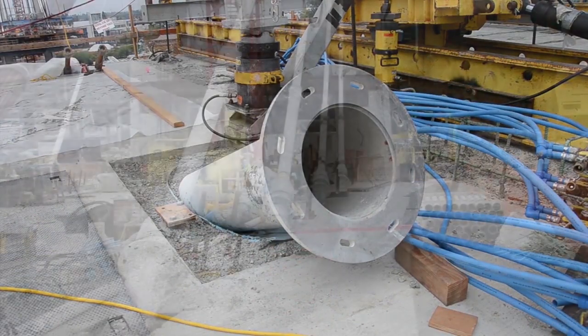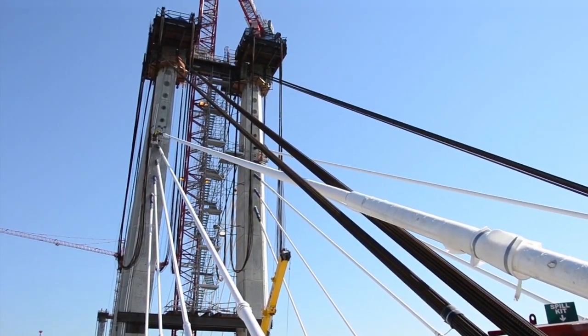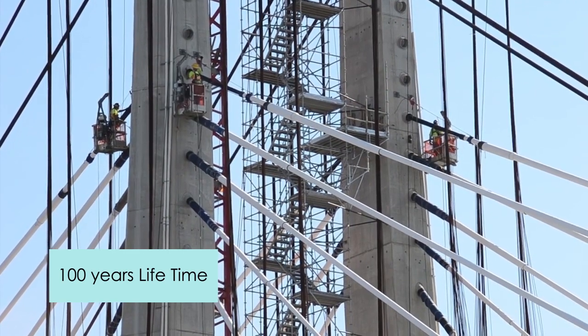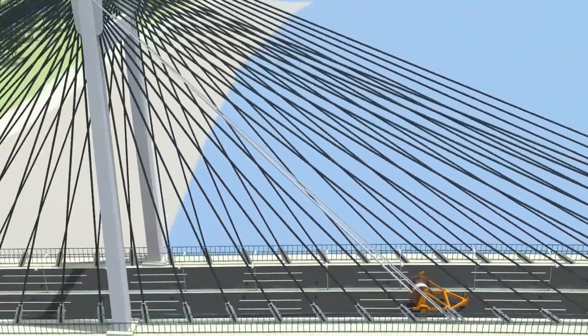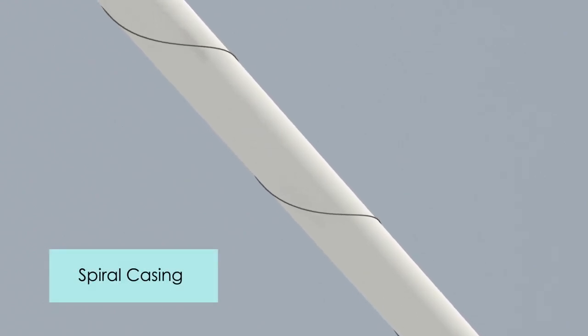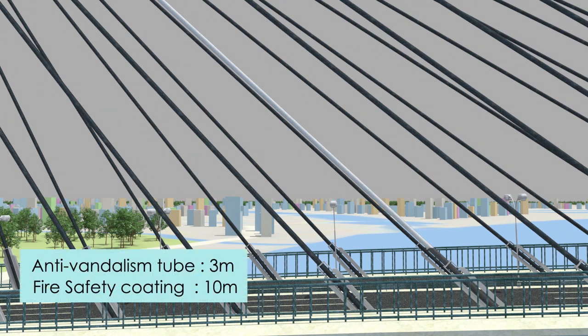These cables will have inbuilt sensor for measuring load and vibrations and vibration dampeners. The outer cover of the new stay cables will be provided with light grey safety color coats for their lifetime of 100 years or more. Adequate outer spiral casing surfacing will be provided for the aerodynamic requirements. Anti-vandalism tube up to a height of 3 meters will be provided on all for prevention of damage due to fire to the cables. Fire safety coating on the cables up to 10 meters will be provided.